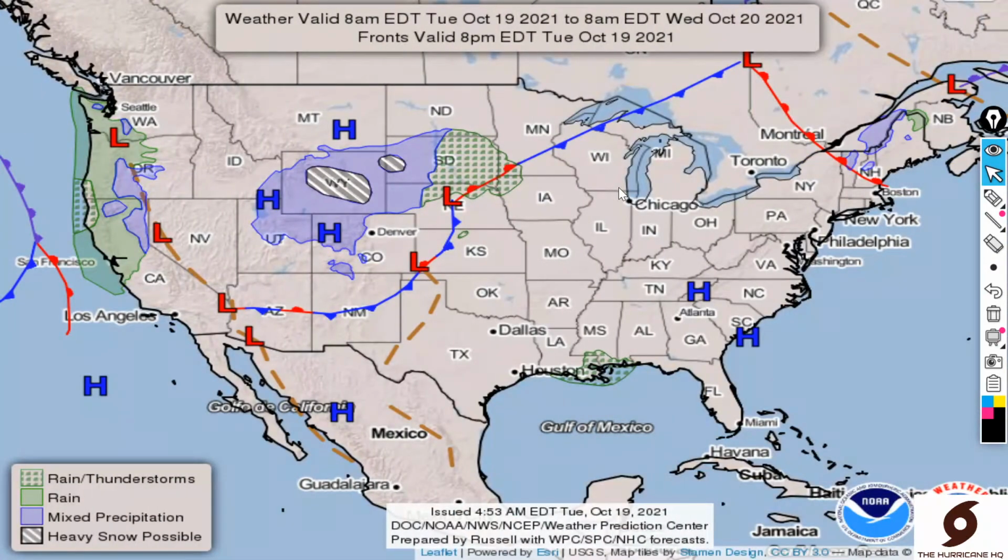Now, if we take a look at our current U.S. weather outlook here, this is by the Weather Prediction Center, and this is basically showing what's currently happening in the U.S. today. So as you can see right here, we have this area of white and gray shaded. Right here, this is actually our area where we could be seeing some heavy snow possible, and this is for Wyoming and South Dakota. So these two areas here, you better watch out for that heavy snow.